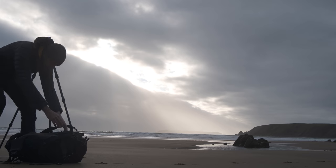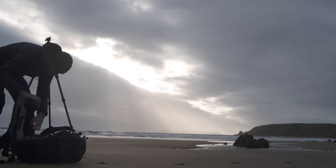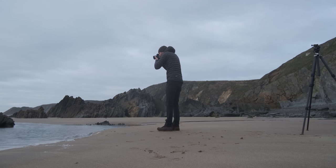I absolutely love it. I love the way it feels, love the way it looks, which is very important. And I also really enjoy the image quality from it as well. It does everything I need it to do.